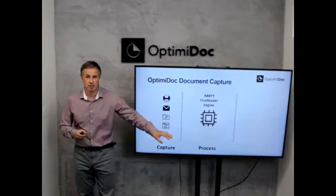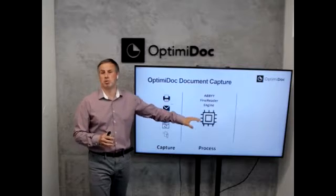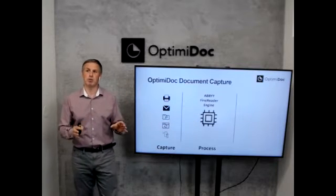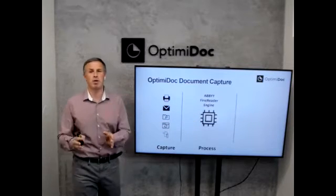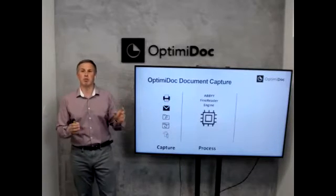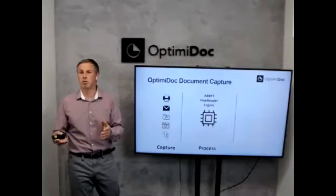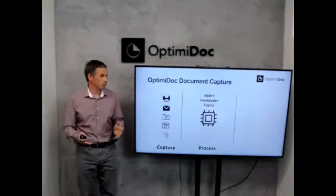For the processing, in the previous versions, we used the ABBYY FineReader engine. It's a quite powerful and quite unique solution which provides really accurate OCR technology, with the possibility to export documents to searchable PDF or editable formats like Microsoft Word, Excel, or PowerPoint.